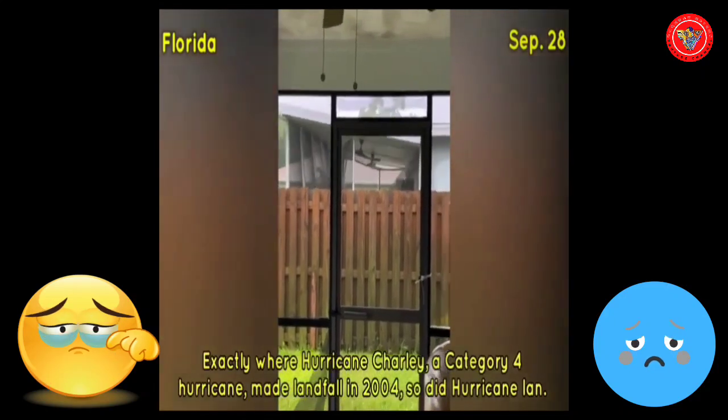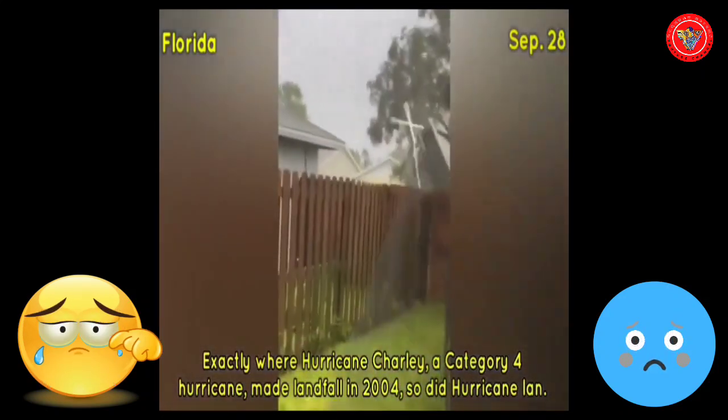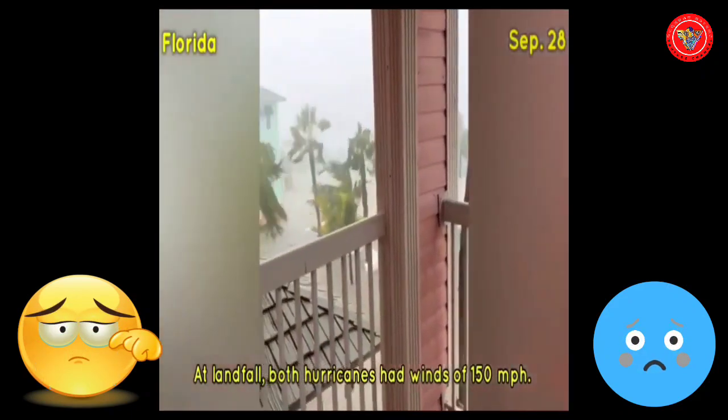Exactly where Hurricane Charlie, a Category 4 hurricane, made landfall in 2004, so did Hurricane Ian. At landfall, both hurricanes had winds of 150 miles per hour.